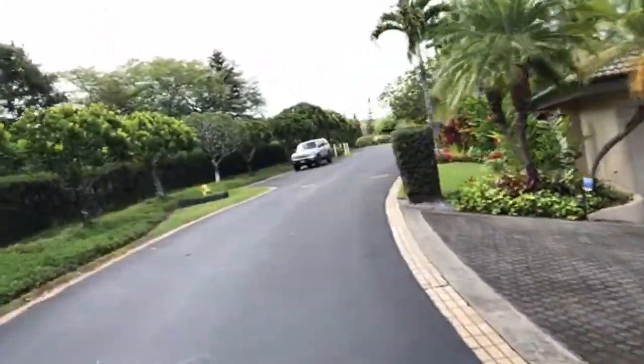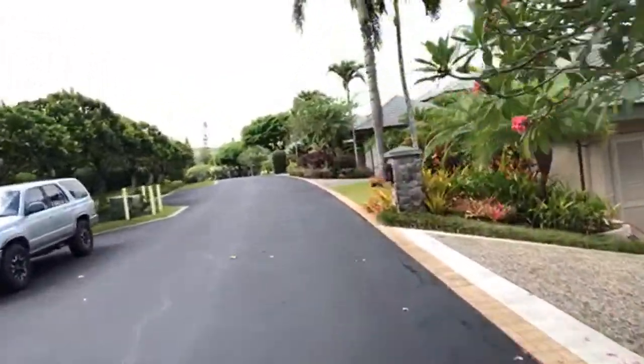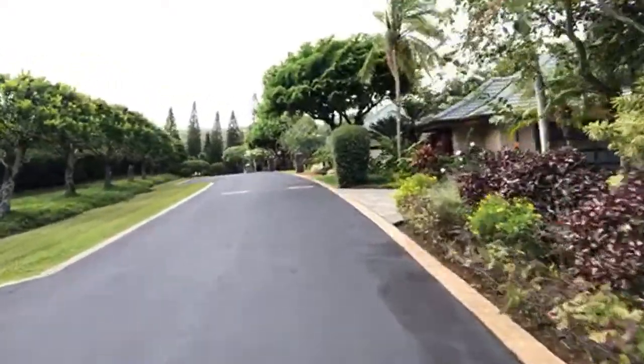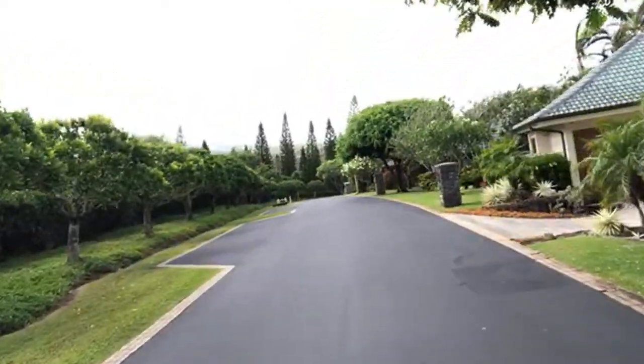Another thing that's nice about this area is there's a ton of hiking trails. So if you like to get up in the morning and go for a hike or a walk or a jog, or if you're a runner training for something, it's really nice having access to so many hiking trails.